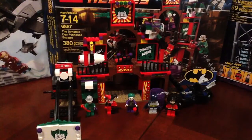Today we're taking a look at the DC Universe superheroes from Lego, and we're going to look at the Dynamic Duo Funhouse Escape. The 380-piece set. Set number is 6857. It does include 5 minifigures, 2 of which are exclusive to this set. The only place you're going to find the Harlequin and the Riddler is in the Dynamic Duo Funhouse Escape.